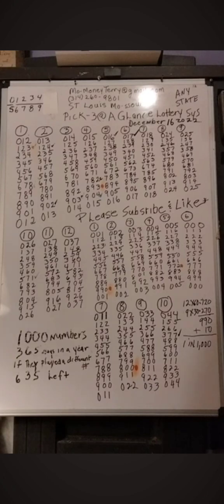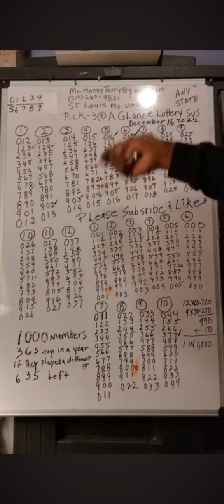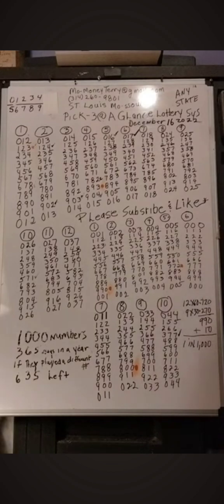And once everybody learns this and starts tracking their own individual numbers and stops going everywhere else to look for numbers like I used to. I've been there, done that, y'all. But it wasn't working. I didn't have no earthly idea why I was playing none of those numbers until I came up with the Pick 3 at a Glance system. It was created by thinking outside the box, not following what everybody else was doing.